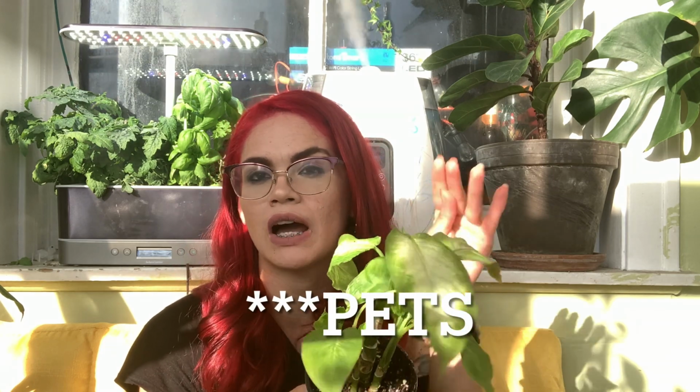However, the sap that is inside of it does contain crystals that can irritate mucous membranes. So if you have pets or if you have little ones, just make sure that you're keeping this one out of reach of your fur babies and your human babies. And it needs moderate light and keep the soil moist but not soggy.